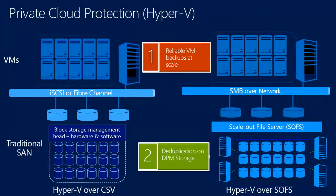So deduplication is not a new feature. It was shipped in Windows Server 2012. And in R2, we also started providing support for VDI workloads. But the ask was, hey guys, can you enable dedupe on the DPM storage?